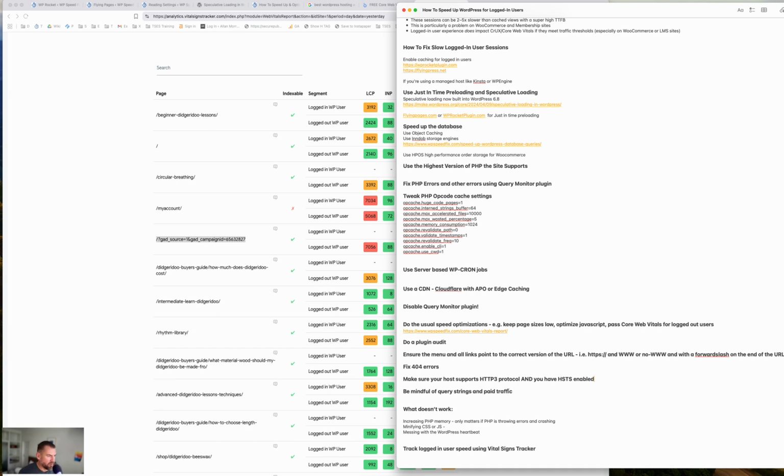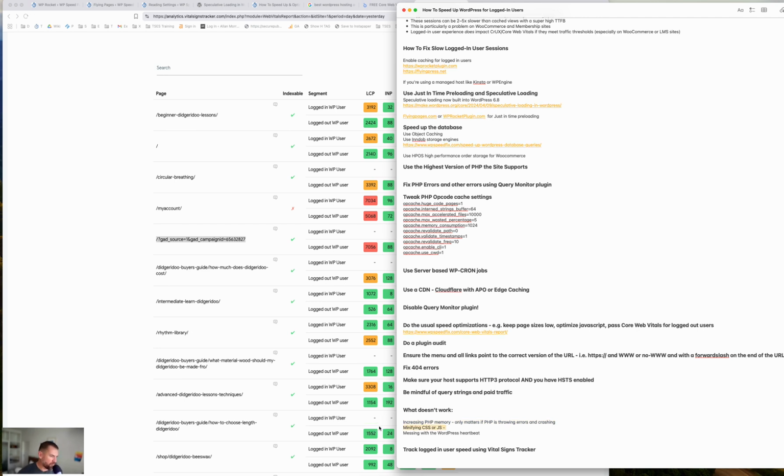We talked about being mindful of query strings. And let's talk about some things that don't work that are usually recommended. Increasing PHP memory won't do anything at all. It will only do something if you're getting errors about PHP memory, which you would see because pages just wouldn't load. Minifying CSS and JavaScript does nothing for speed. It does nothing for logged in users, so it's a waste of time. It actually can make things slower. It can break caching in some circumstances.